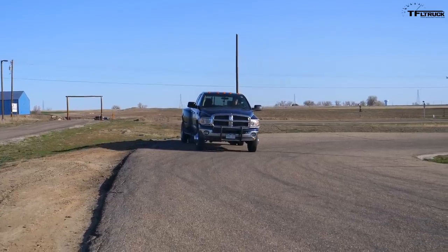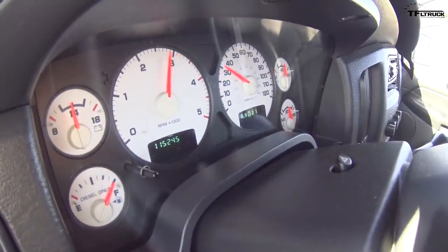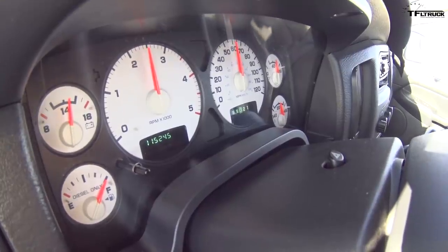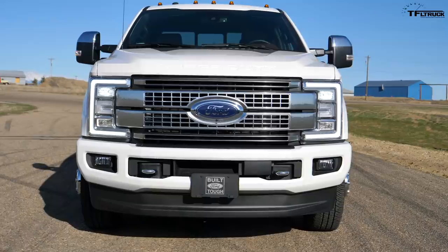This is my friend Destin's truck, and he told me to brake torque it at about 1500 RPM. Okay, that's 50. That's 60. Woo! Nice. 10.3, which means it's really close to the new one. I'm surprised.